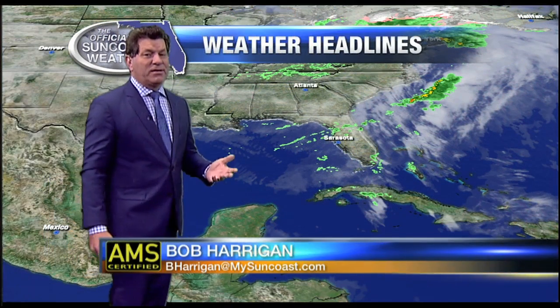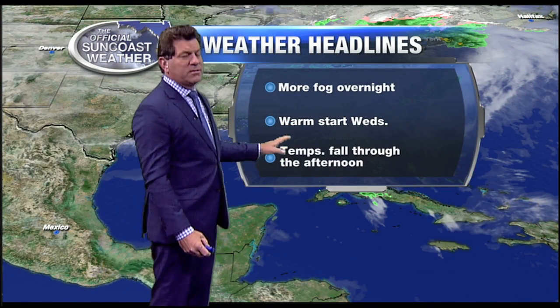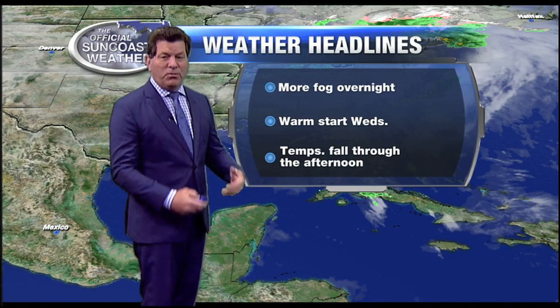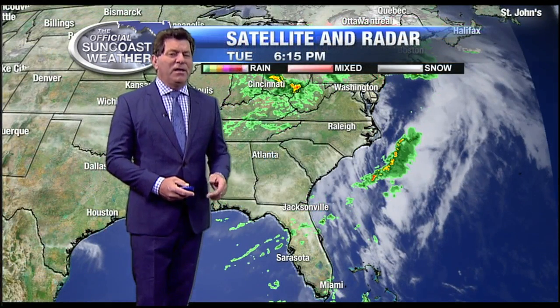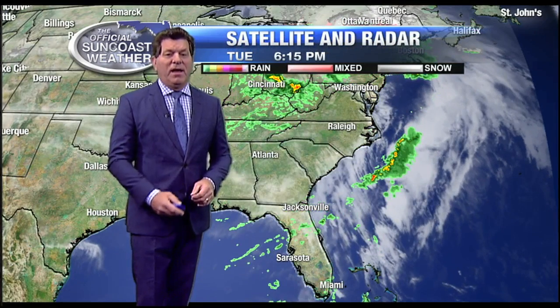As far as the weather headlines go, it reads like this. Overnight, fog, more of a problem, and then warm temperatures to start Wednesday, last day of that really, and then temperatures fall throughout the afternoon once the front moves through. Now this first cold front will blow on through by early afternoon on Wednesday. The next one will move through Saturday afternoon, and it'll be much stronger.